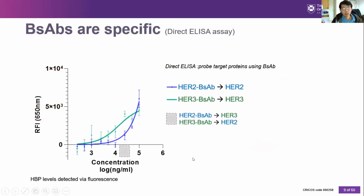What I found is that the BSAPs, which are the antibody fragments against HER2 and HER3, are specific. What I did was an ELISA assay. By putting the HER2 BSAP against HER2 proteins, we can see that there's a signal being picked up. The same is true for the HER3 BSAP. But when I reverse the targeting, like I put the HER2 BSAP against HER3, there's not much signal, and the value lies below this curve.